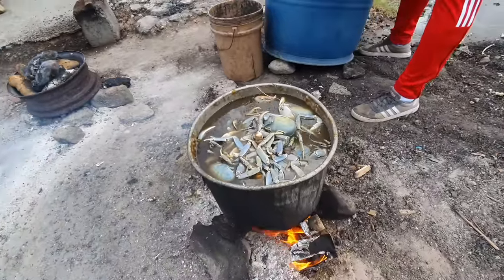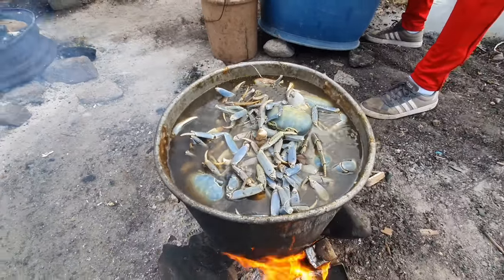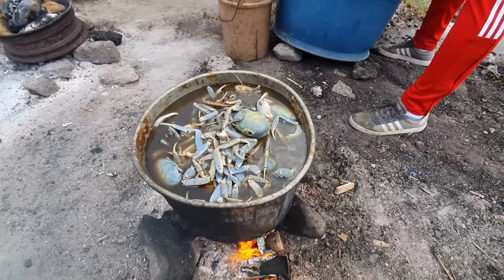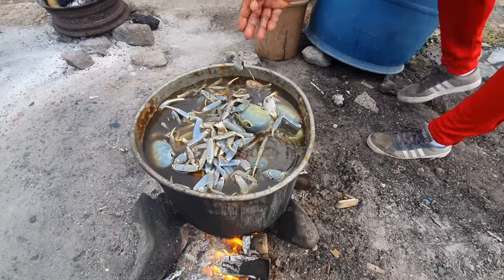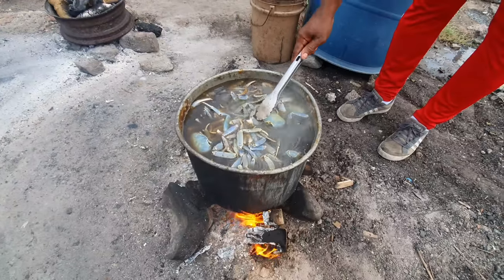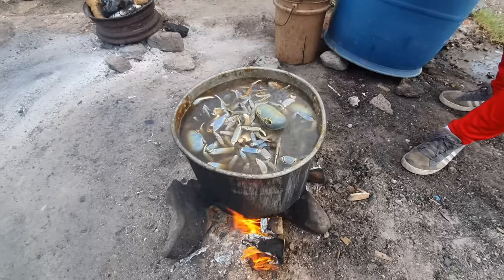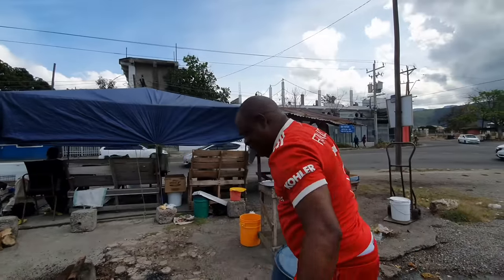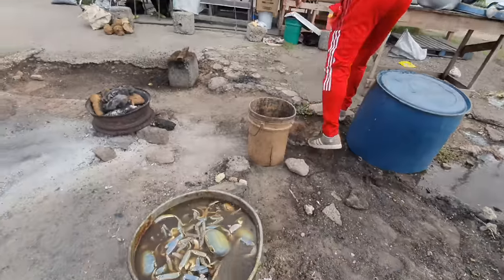I said the crab pots are going in and out. Yeah, I'm on the crab pot. Crab done boil now. This is the last set of boiling. When this is ready now, we put it out. Done with crab for the day again. Fresh tomorrow again. Some more crab tomorrow.